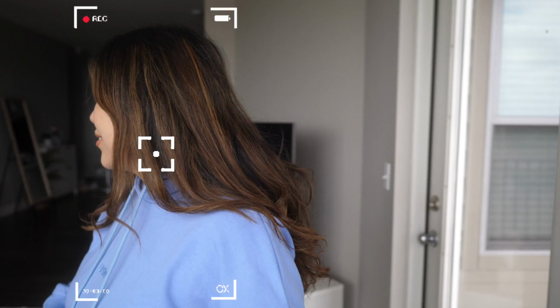Next outfit. Why does this shirt look so tiny on me? It's because it is. I feel like I'm wearing a baby's shirt. So this is a set. I have the t-shirt up here that's a little too small for me, I feel like. I mean, look at the sleeve.